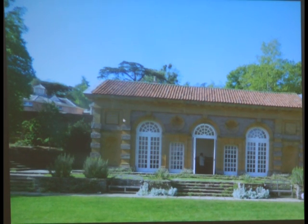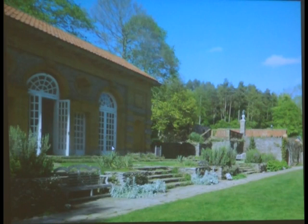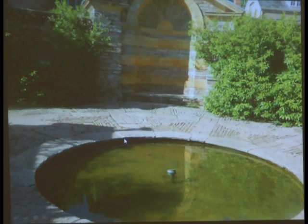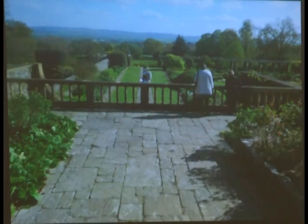This is the soft mellow stone of the area, like the houses you've seen have been built with. There's another picture of it. Here's a circular pond, another circular pond. Flint and the combination of different stones. He liked using native stones. This is a view from the terrace of the house, looking down at the garden.